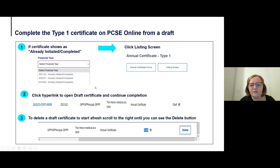And in the listing screen, you will have a list of all the certificates that you have either fully submitted or that are in draft status or in any of the other statuses. So if you have a draft certificate that you need to continue with, then there's a blue certificate reference that's a hyperlink. All you need to do is click that. That will open the certificate and that will allow you to start completing.